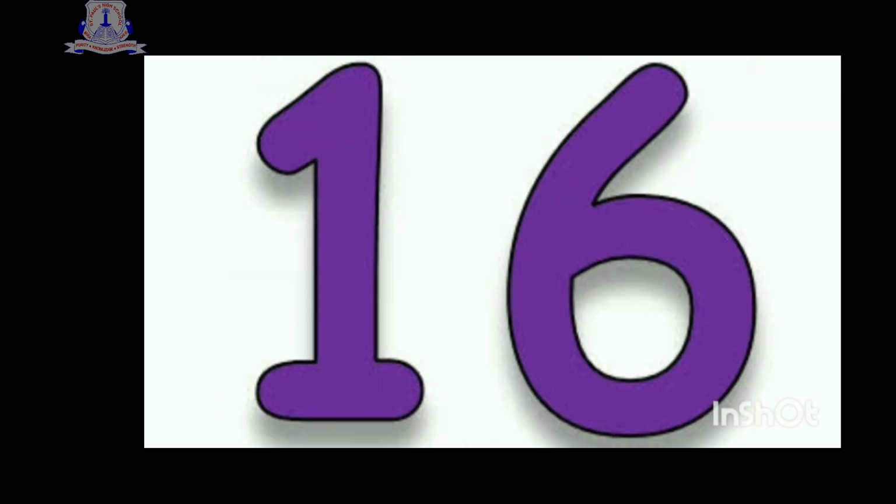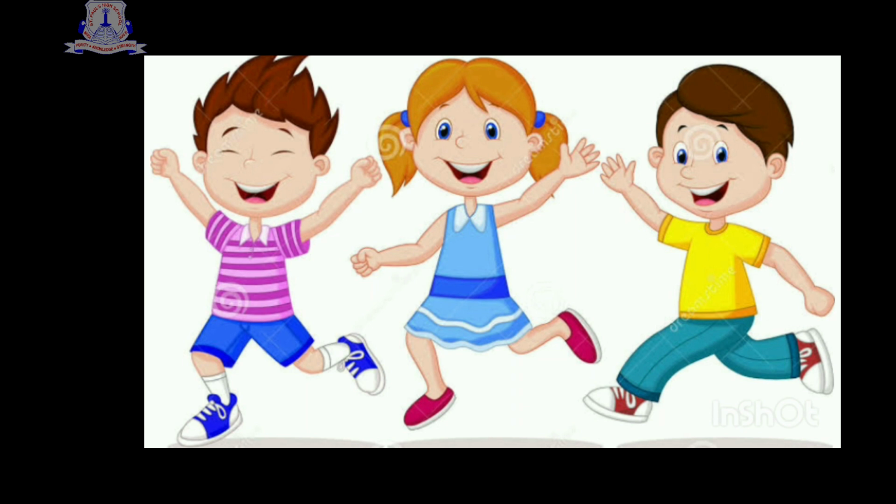Then the next number, 16, joined them to enjoy their jolly ride. 1, 6, 16. Now, 16 number saw that the 17 number was sitting quietly at the corner. So she went and brought him along with her. And so joined the number 17. 1, 7, 17.